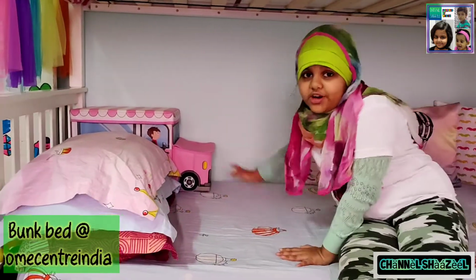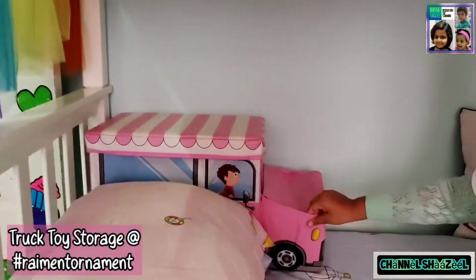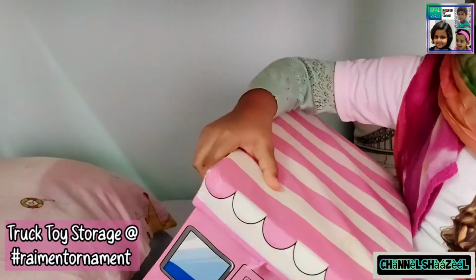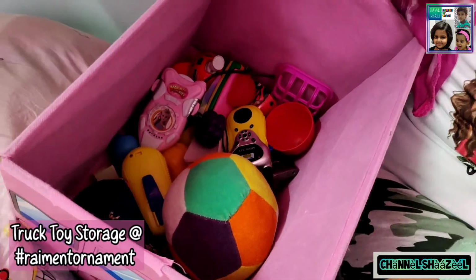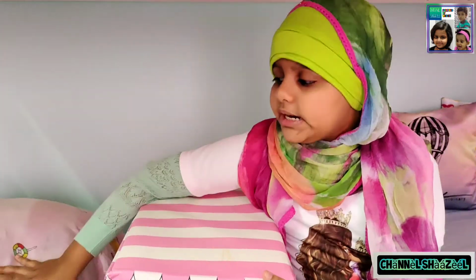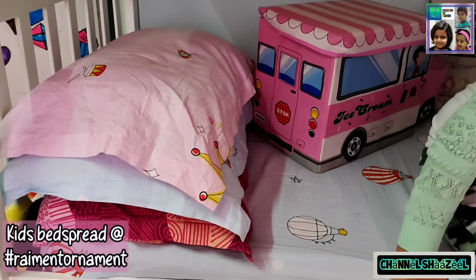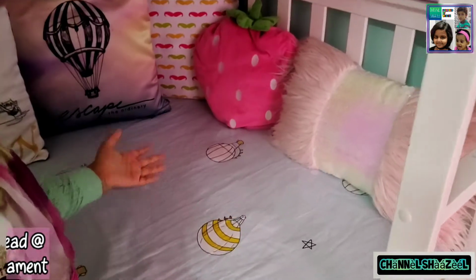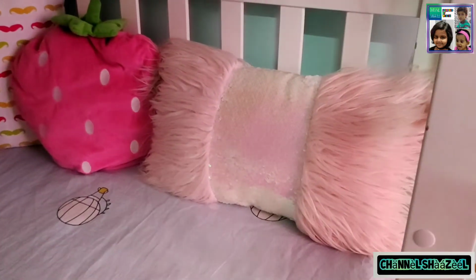And here I have a toy truck right here with a lot of toys I've kept in. Me and Areeshah play with it. See, a lot of toys in there. We just play with it usually. And here are my princess pillows, as you can see. So here are cushions, and they're so cute and sequiny and colorful, pinkish.